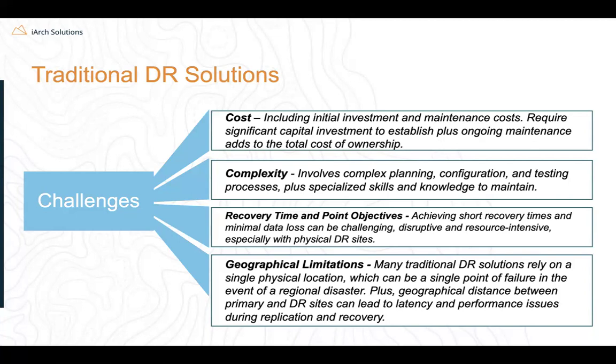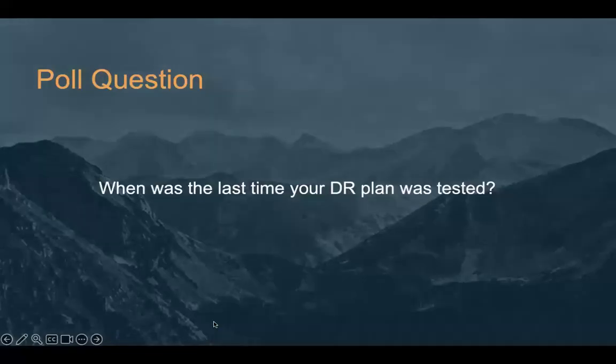Excellent, excellent. I hopefully that gives a good high level of risk and challenges with traditional, right? Which is part of the goal of this webinar, to mitigate those risks and challenges. So I think what would be good now is we'll move to our next polling question. We'll get a little bit more than do you have one or not? But when was the last time your DR plan was tested? And again, we'll keep the polling question up for about 30 seconds or so, and then we'll review the responses with you. So if you would mind taking the time, we'd appreciate it.